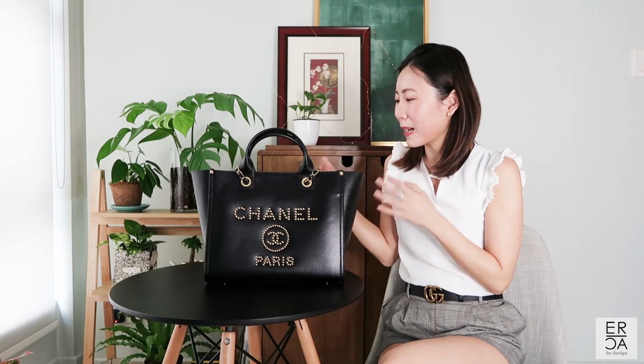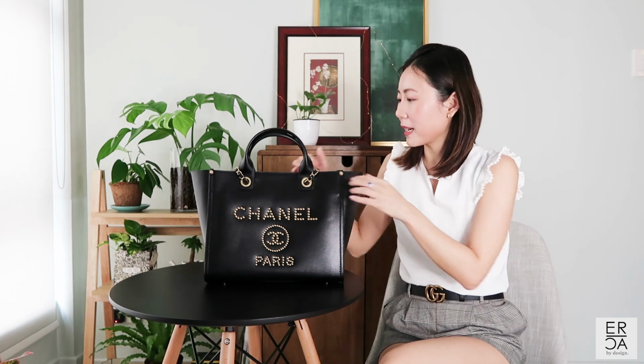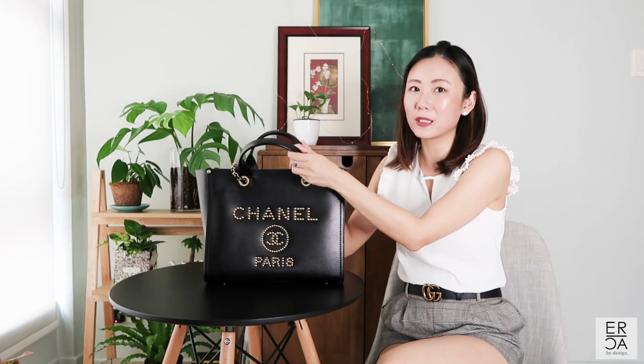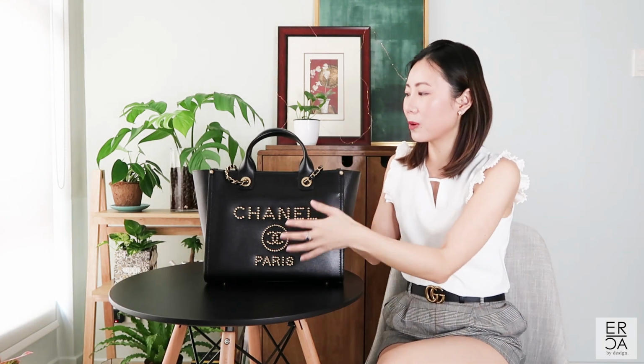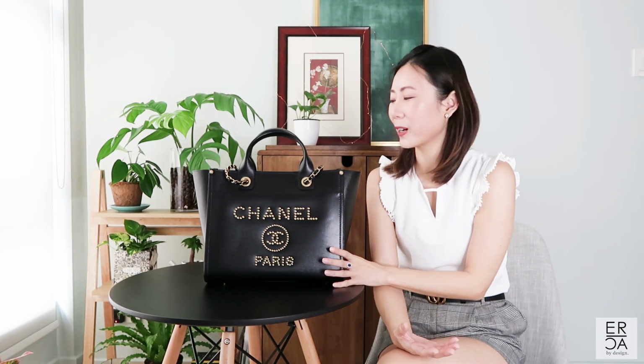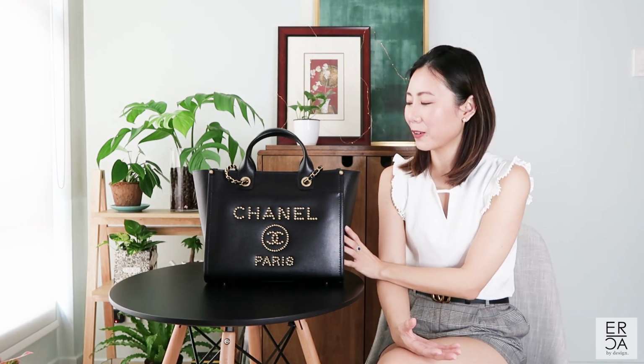And I like this bag because it's quite structured as well. So unlike the fabric Deauville totes, this one is structured. It will hold on its own. I think even after constant wear and usage, it would still hold its shape like this, and I don't have to put in a bag organizer. I might use it with the bag organizer, but I'm not really sure. I think it looks okay even without a bag organizer.